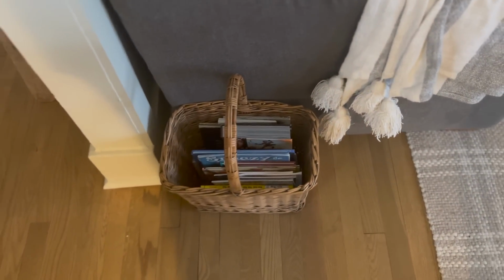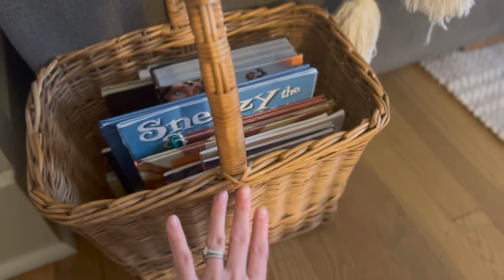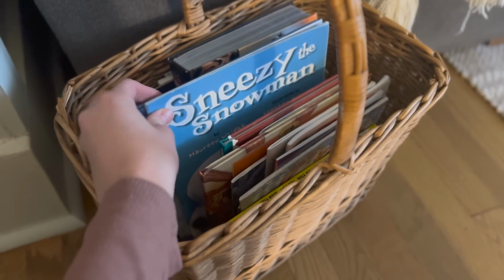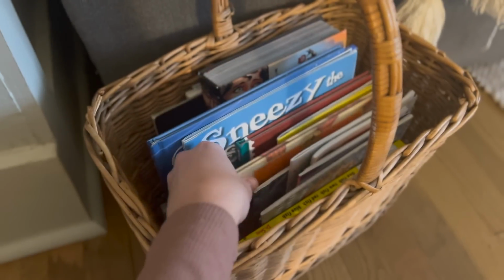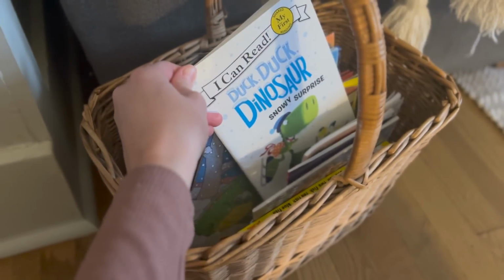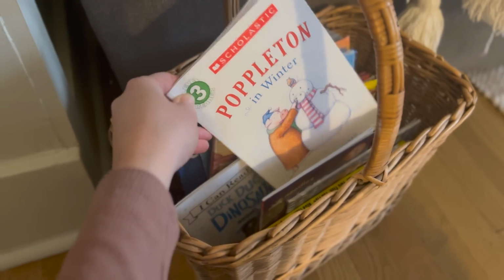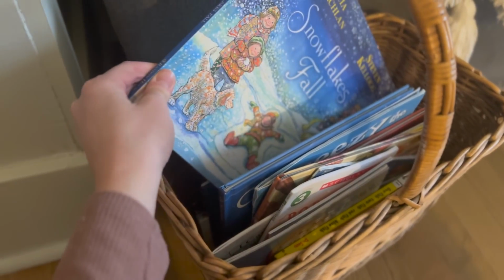Just keeping books out in a basket in your home, a pretty basket like this that I found thrifting. I love doing this for my boys, especially books that go along with the season we are in. So of course we're entering into wintertime, and I have specifically pulled out a bunch of snowy winter books for my boys, and there's something about seeing these books in the wintertime that, I don't know about you guys, feel cozy to me.